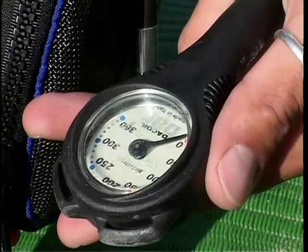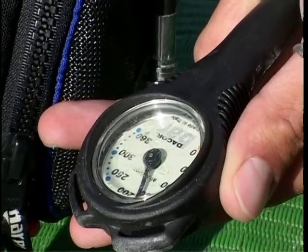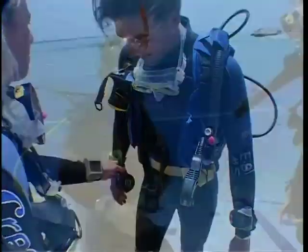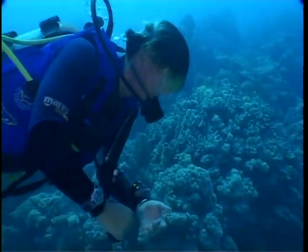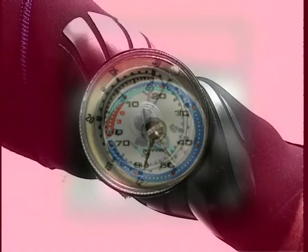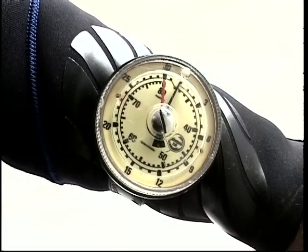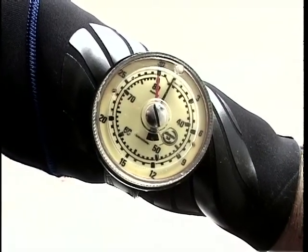Another piece of information that we need to know, for example, in order to calculate our surface air consumption rate, is the depth. To measure depth, we use a depth gauge, which is a special instrument that actually measures the ambient pressure. In its simplest form, the depth gauge consists of a black needle that rotates and gives a depth reading. A red needle, which is pushed forward by the first, memorizes the maximum depth reached, another essential piece of information the diver needs to know, as we will see in Module 9.